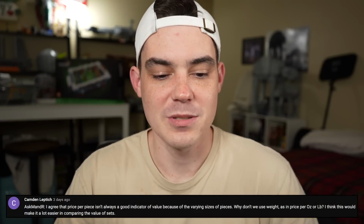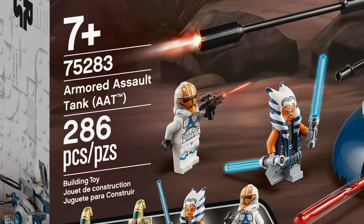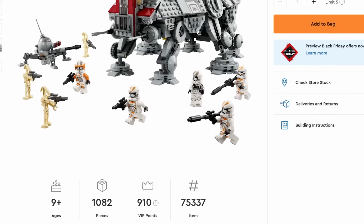Camden says, I agree that price per piece isn't always a good indicator of value because of the varying sizes of pieces. Why don't we use weight in price per ounce or pound? I think this would be a lot easier in comparing the value of sets. Well, the reason that most people don't use weight is because they don't know what it weighs just by looking at the box. That's why price per piece is something that is pretty ubiquitous in the LEGO space. It is why it will never go away, because it's that easy to get.